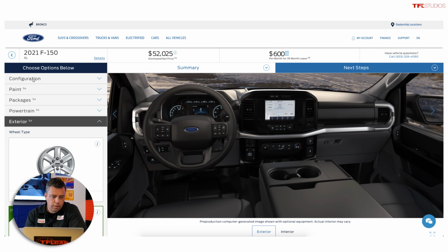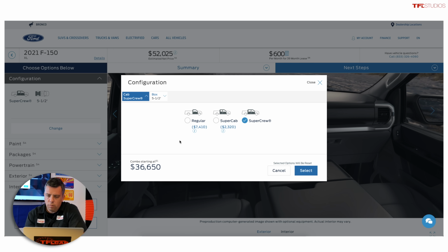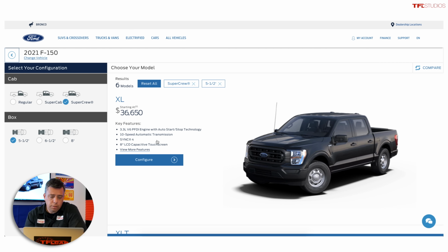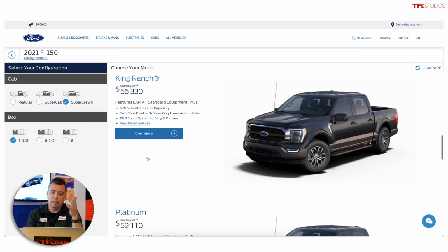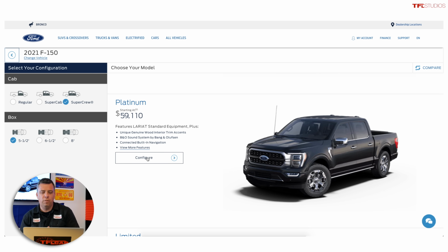So let's go back to configuration. Right here. Still crew cab, still 5.5. And you have lots of choice. Lariat is already a very well optioned truck. You get different wheel options, different grille designs, chrome, all that stuff is available. King Ranch, I kind of like that Western theme. Probably a little bit too much money for my taste. Platinum, I'm not a huge fan because that's kind of a lot of chrome for me.